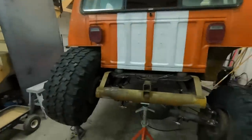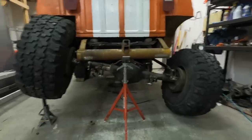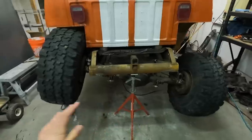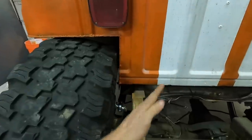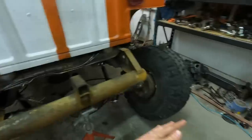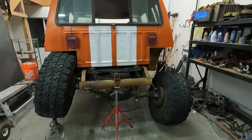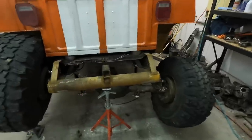Pretty much, this thing articulates a ton. A lot more than I was expecting out of these little links. None of the heims are binding right now. Literally the only thing limiting that tire dropping any further down is that it just brings this sidewall into the cab more. So if I relieve that more, I could get even more articulation, but I think I'm pretty dang pleased with what we got working with here because all the driveline angles stay happy throughout the travel.